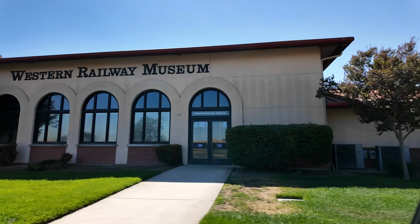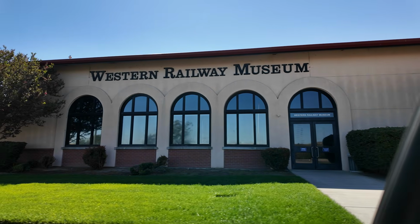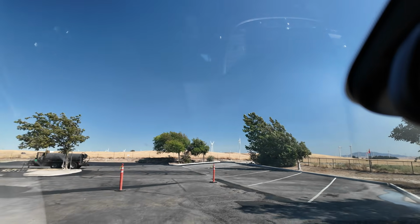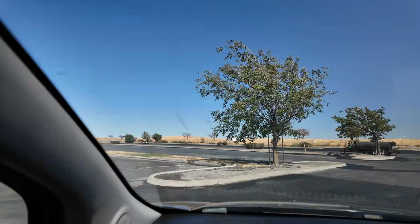The Western Railway Museum. I hope it's open. Let's go have a look. Okay, and I would be wrong on all counts because it's only open on Saturday and Sunday. And today is neither one of those. We'll continue on.